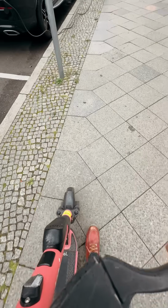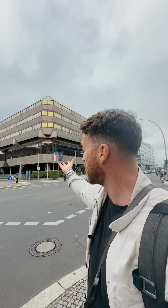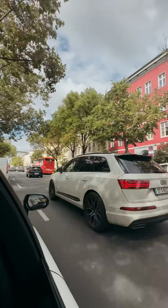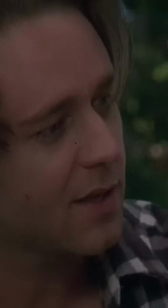The next place I'm going to take you is the Czech Embassy. Here we are. This is the Czech Embassy. You can just see how influenced that building has been by brutalism. I'm getting in a taxi for this next place I'm going to take you because it's a little bit further out of town, but I have to take you to see this piece of architecture because this is probably the most divisive, the most polarising piece of brutalist architecture in the entire world. It can't be that bad, whatever it is.